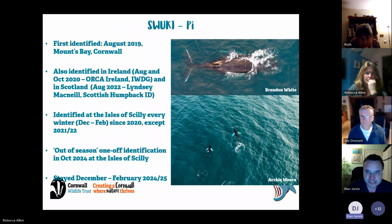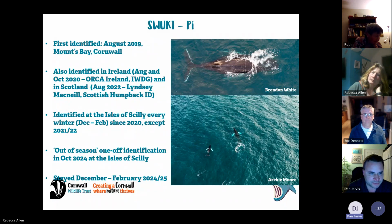So pi is the first animal in our catalogue. It was first identified in August of 2019 in Mounts Bay, where people such as Duncan and Rupert Kirkwood were able to get some really amazing photos of this animal lunge feeding in the bay one afternoon. It's the animal that has since then been identified in Ireland in August and October of 2020. And then also in Scotland in August of 2022 off the Isle of Lewis.